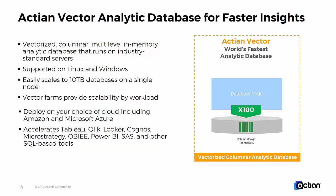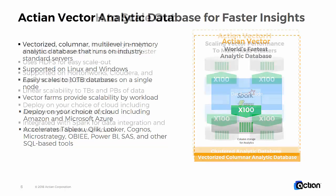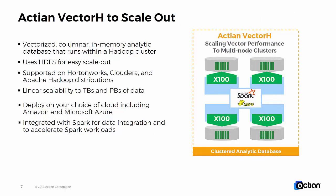It runs on Linux, Windows, in the cloud, on-premise, and even as an AMI on AWS. Because it uses standard APIs, all popular BI tools are supported. For databases that need to scale beyond 10 terabytes, Vector can be run on a Hadoop cluster with native access to HDFS files. If you have a requirement to integrate machine learning, for example, into your database workloads, Vector also supports Spark for data integration.